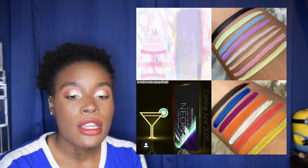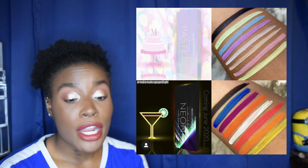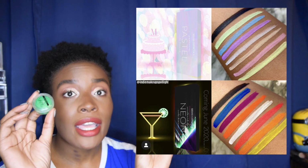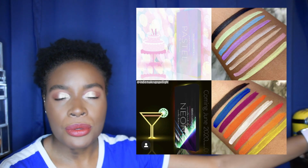I love these liners, but they are singles, so you do have to take the time to actually open it and close it, but I don't mind it. I think that these work beautifully. I just drop water right in the actual container, I mix it around, and I get the color or the consistency that I want, and I use the product.